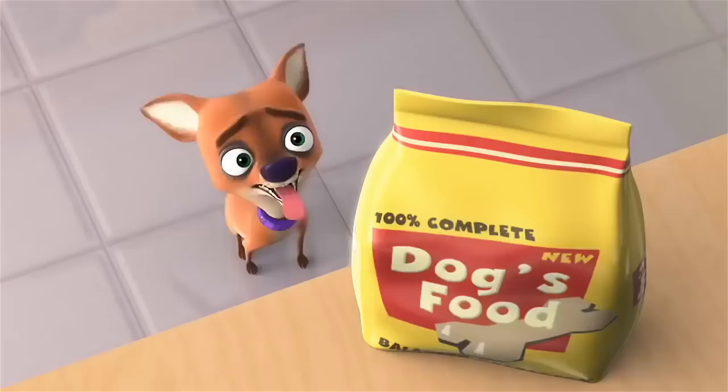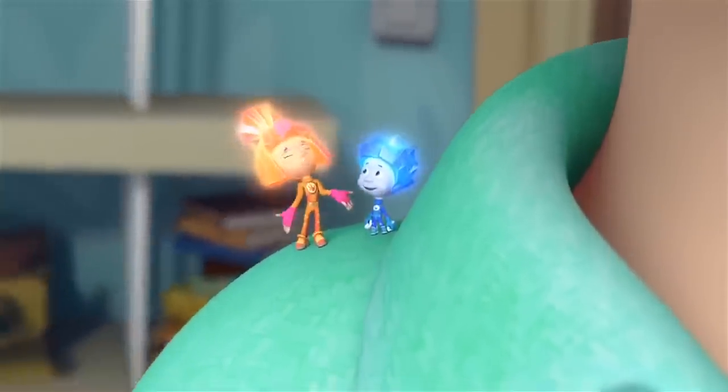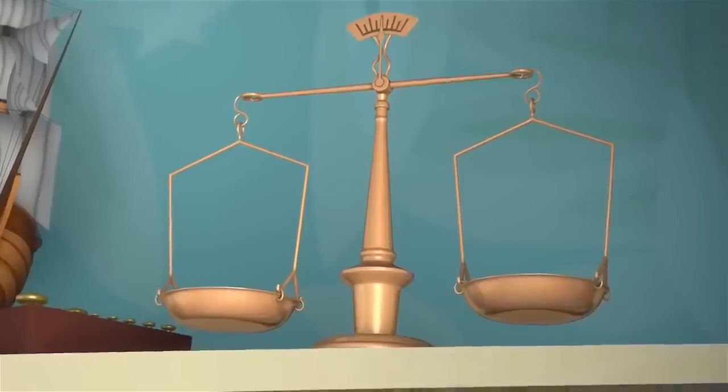I was wondering, does it bother your mom that only your dad has his own office and not her? Nah, mom says she's got her own office. It's called the kitchen. Hey, look, there's a scale.